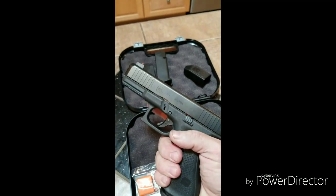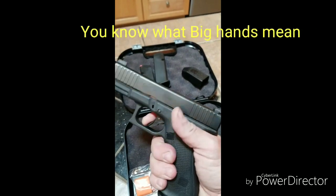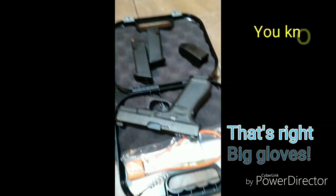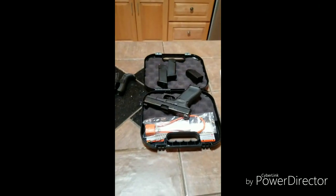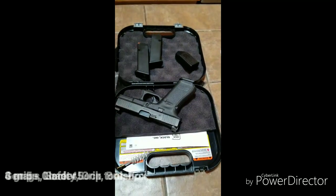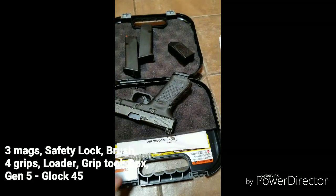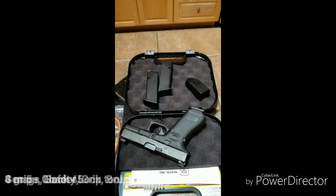As you can see, I'm probably not going to use anything, my hand kind of covers all of this already. But we're going to go out and shoot it and see what's up. But that's everything that comes in it: that thing, a brush, some directions, warning labels.